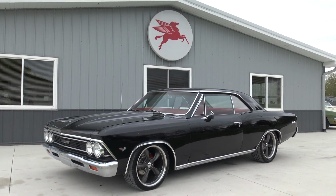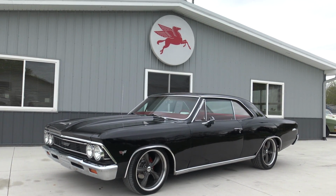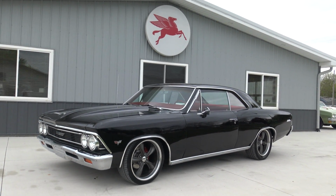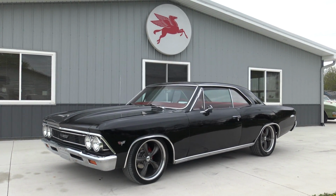It still has the same paint job it had 20 years ago. So at 10, 15 feet, it looks awesome. You get right on top of it, you can tell that it does need to be repainted. The car still has a good shine, but it's got a lot of little solvent pops, chips, nicks, stuff like that in it. So very solid car.